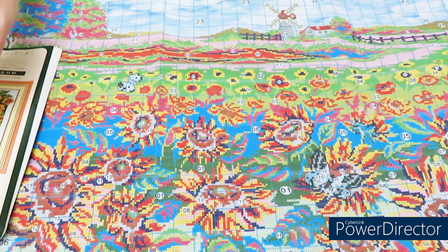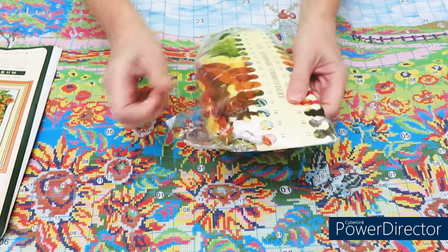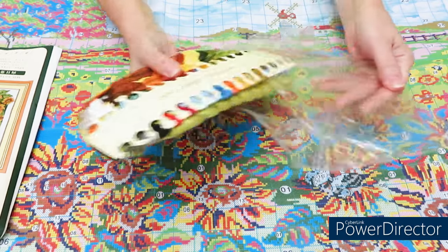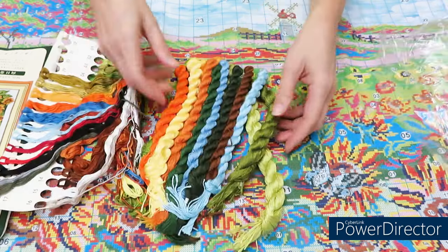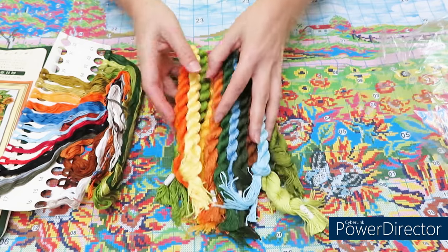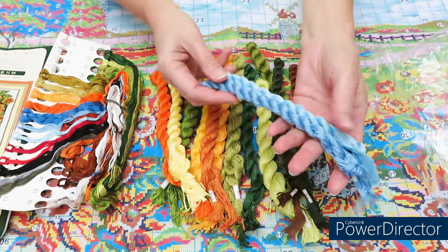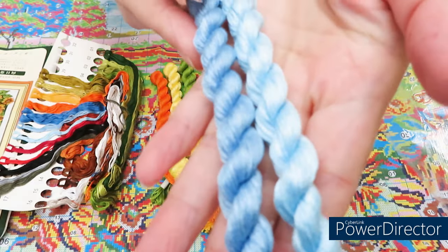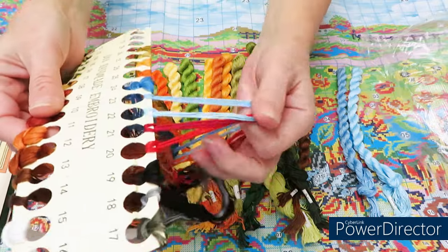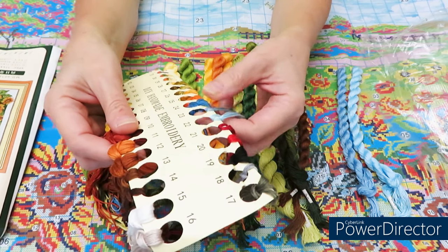Now what I want to see, the way they packed the threads nicely, which I didn't have like this before, which is nice to protect your threads, right? And there are some beautiful shades in here for the sunflowers. Oh, look. Wow, this is so satisfying. Look at these beautiful braids. Oh my goodness. Okay, so we have two extra in blue. That's for the sky. Look how nicely they will blend together. And they have a few in here. I think that's the two shades. Usually there's no brand.